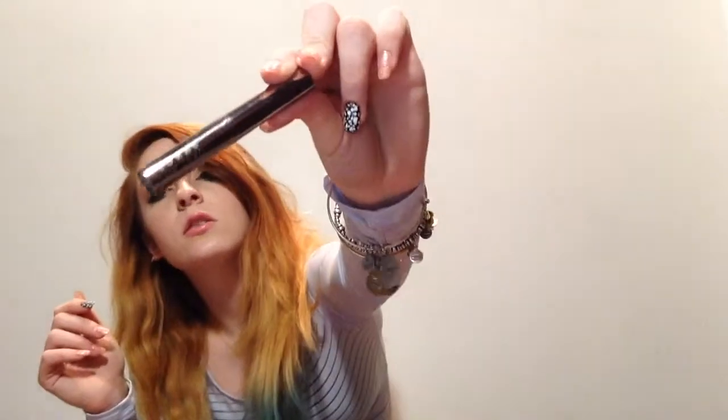Okay, so I'll start out with this one from Lorac. It's a really nice, deep orchid color. It goes on really smoothly too, and it's a little bit smaller at the top, so it's easier to apply, so you don't have to worry about smudging it and fixing it. It's just a good on-the-go one. It is called Orchid. That is the color of that one.